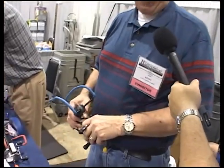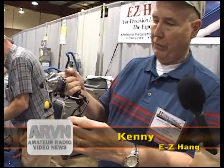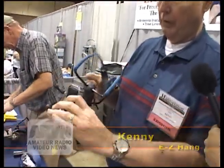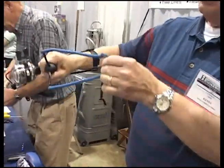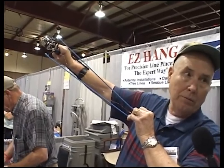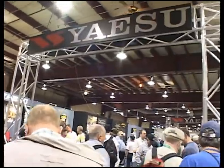This is called Easy Hang. Oh, what's it for? Hanging up antennas. And the new design has a fold up so that we can get it a little more compact. All right. And hit it one time, pull it back, and that'll clear a 100-foot tree. Holy cow, we'd like to see a demonstration. Could you pop a line over into the Yaesu booth? Probably, but I don't think they'd like it.